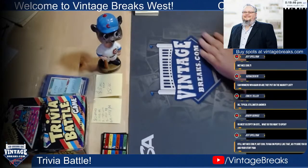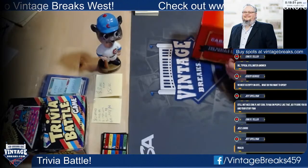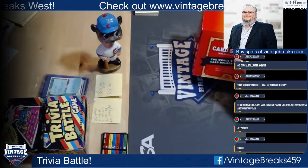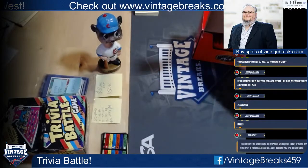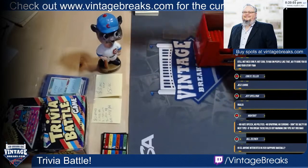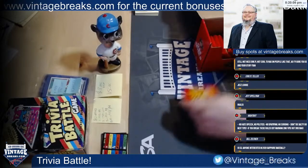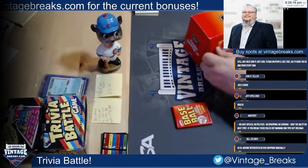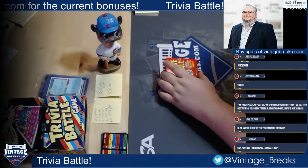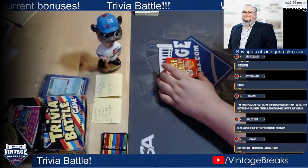Fleer Baseball. I'm pretty sure I've got a 1982 Fleer Baseball here. What's going on here in chat? Yeah, guys, play nice with each other. All right, we're going to break a 1982 Fleer Baseball wax pack to get things moving for stuff happening on the screen. Give me a minute here to get this started.